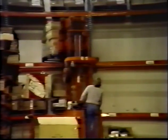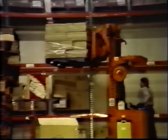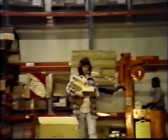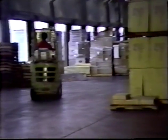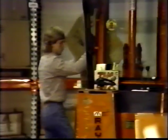Part of your professional responsibilities include safety. Safety for you and your co-workers. Distribution centers are safe places to work if you follow safety procedures. Today, we'll review some safety tips to help you improve safety awareness.